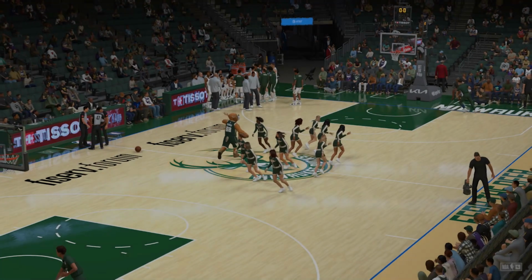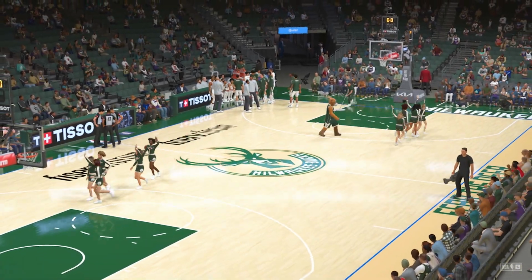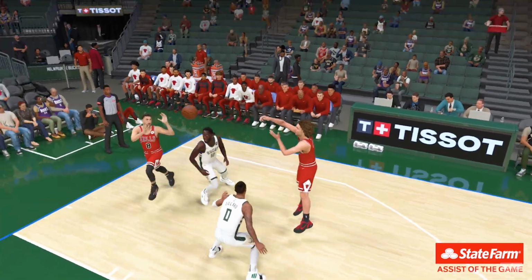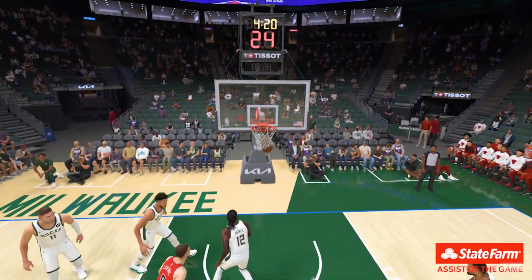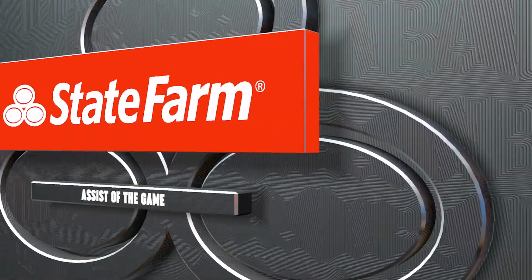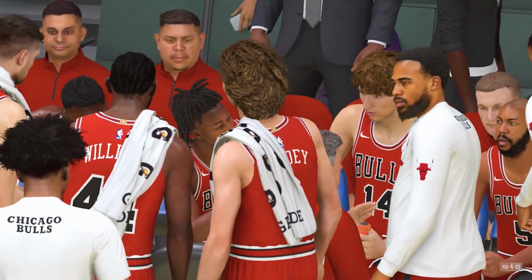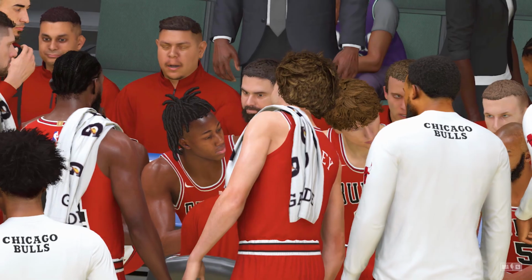And a worthy candidate tonight as we take a look at our State Farm assist of the game. He's always near the top of the list for this honor. I mean, passes like these are his specialty. That is why he is a point guard in this league. He has the elite passing ability, the vision. You need both to play the point guard.